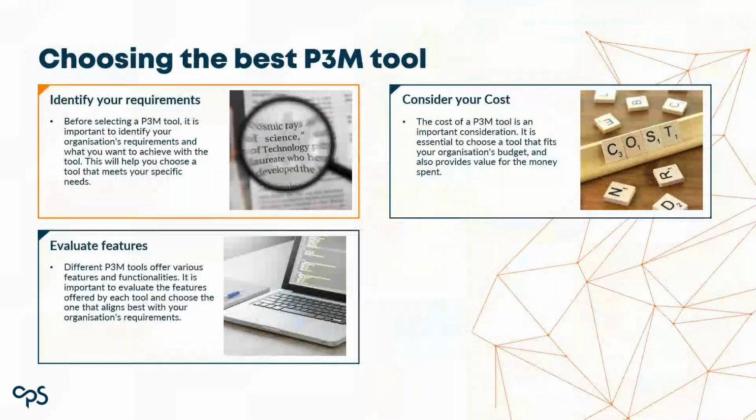And then what I want to do finally before we summarize is just how you go about choosing the best P3M tool. Now, this is what's key, is how to identify your requirements. And I mentioned earlier, I would cycle back to this being about building the system to your specific needs. Well, that's only half true. If you make the tool fit every single one of your specific needs, is it really removing the frustrations or inefficiencies of before, or are you just replicating the same problem into a new tool? And sometimes, unfortunately, we come across that.